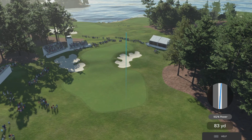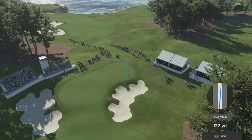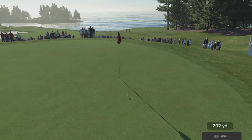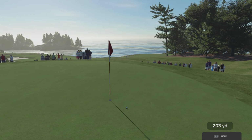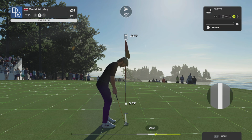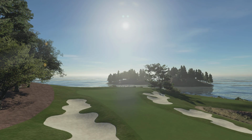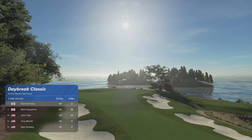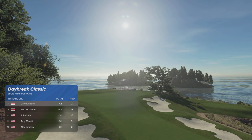Going with the seven. Well, this one's going right at the flag. A wonderful shot, a chance for birdie here at the second. The putt drops and that's back-to-back birdies. Kinda like it, two in a row. And now that finds him in first place.